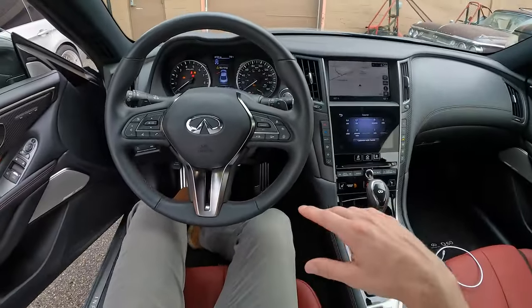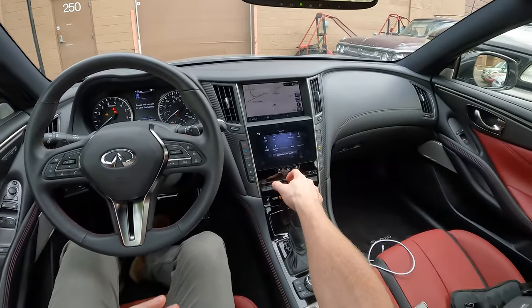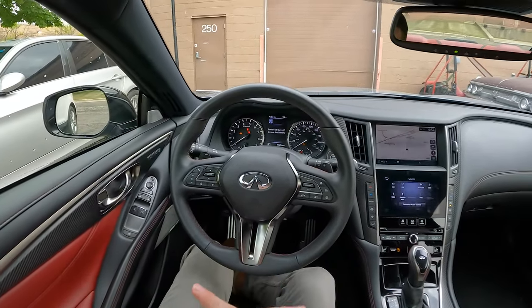All right. Well, that's it for the static stuff. So I'm going to get these things put away so we can listen to this music out on the road.